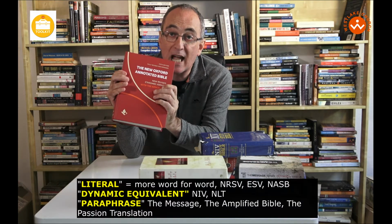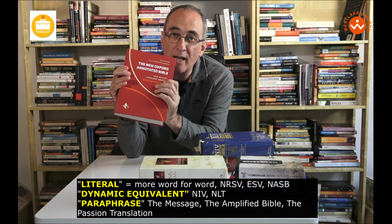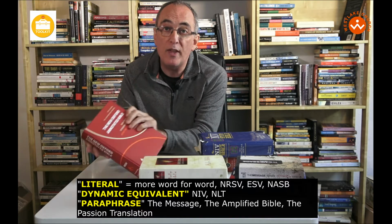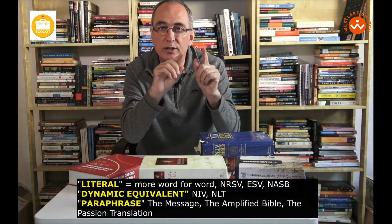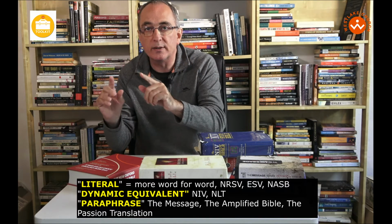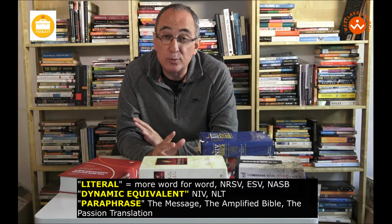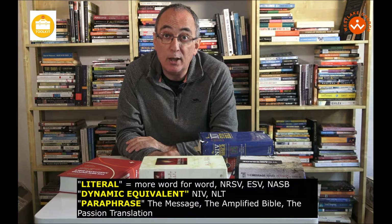First thing is that Bibles fall broadly into three categories. There are Bibles that are quite a literal word-for-word translation almost. And this would be an example. This is the New Revised Standard Version. And other translations would be the ESV or the New American Standard Bible or the New King James Bible. So what they try to do is stick quite closely to translating word for word as far as they can from the original. In the middle is what scholars call dynamic equivalent Bibles.